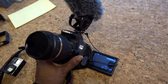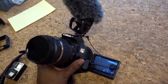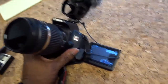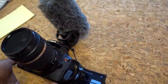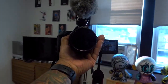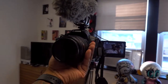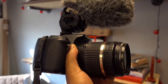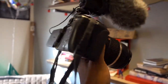What makes this camera really good is the fact that it's a big, heavy-duty quality camera. You can put this mic on here. Just like the Sony, I can see myself in it. The only difference is, look, I can't grab it as easy. And I don't know if you noticed, but it really didn't focus as fast as the Sony. See, I can move it all around, and the Sony is all focused in. Look at that picture. It's so clean and crisp.